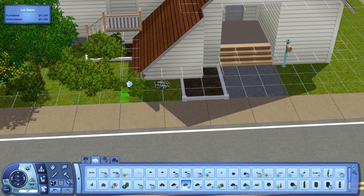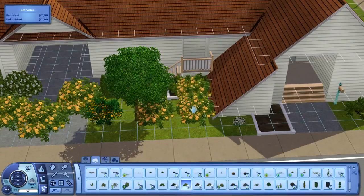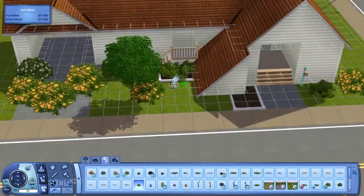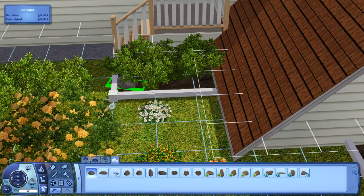We do cut to landscaping now, and I picked out the plants I want to go with. I did want to do pops of yellow and orange and white, just to give that contrast, and bring in more of that orangey color.